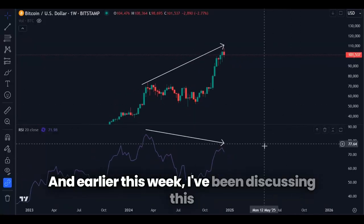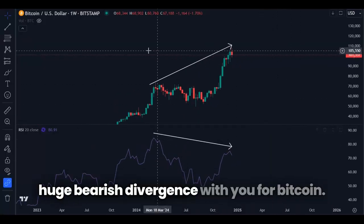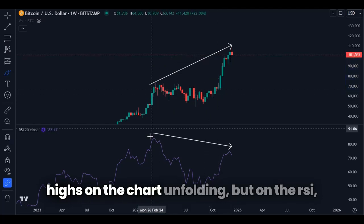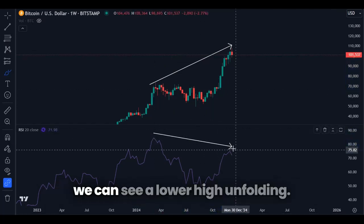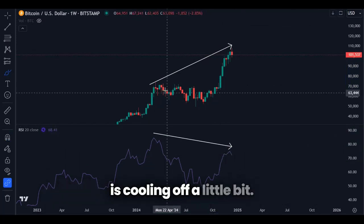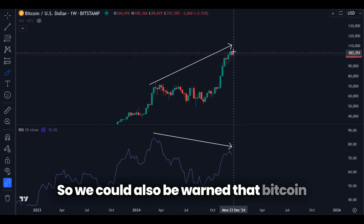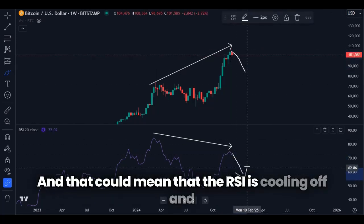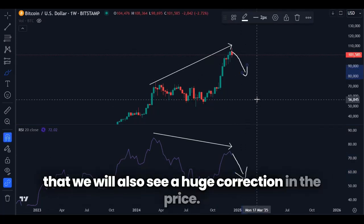And earlier this week, I've been discussing this huge bearish divergence with you for Bitcoin on the weekly time frame. We can see higher highs on the chart unfolding, but on the RSI we can see a lower high unfolding, and this indicates that the buying pressure is cooling off a little bit. So we could also be warned that Bitcoin is going to see more downside from here, and that could mean that the RSI is cooling off and that we will also see a huge correction in the price.